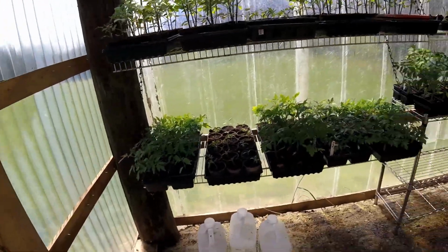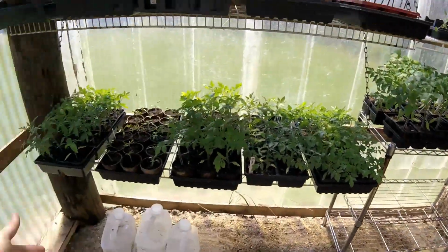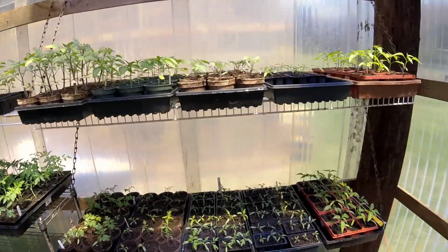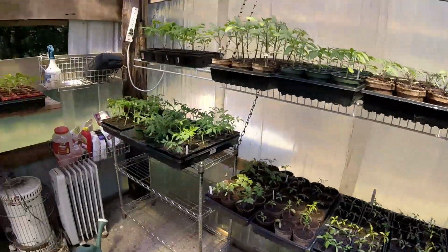So it's not just watering, transplanting, things like that I have to do every day. I also come in here and rotate so that everybody gets an equal amount of sunlight. I don't see any indication of disease. Knock on wood. That continues to be true.